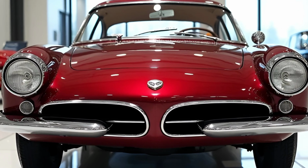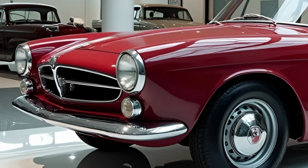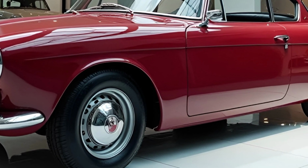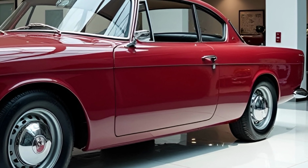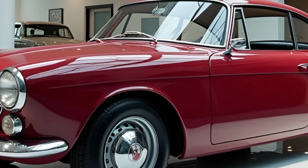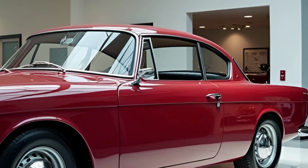Borgward was a German brand that had its golden years in the 1950s and 60s, producing stylish and innovative cars that were ahead of their time. One of its most famous models was the original Isabella, a beautifully designed coupe that became a symbol of elegance and engineering prowess. Fast forward to today and the name Borgward has been revived, bringing back the Isabella as a 2025 model reimagined for a new generation.